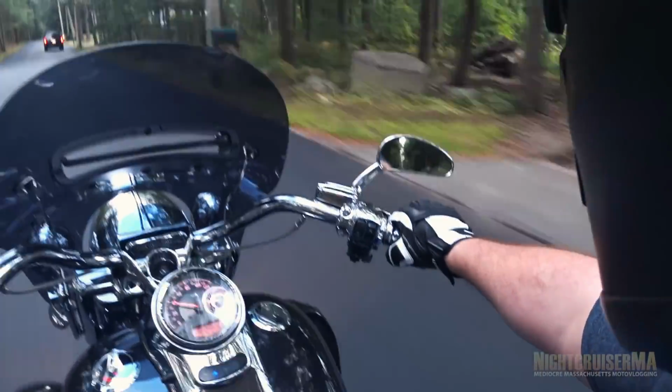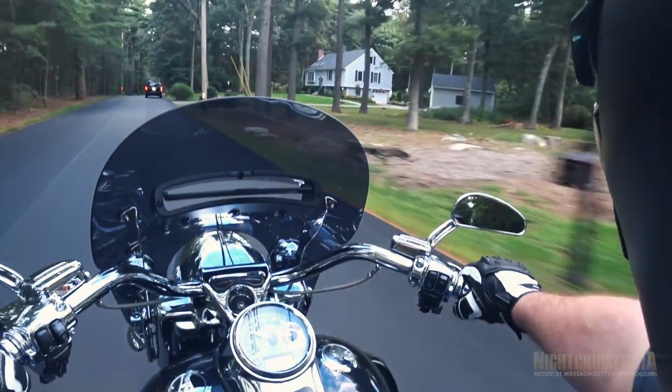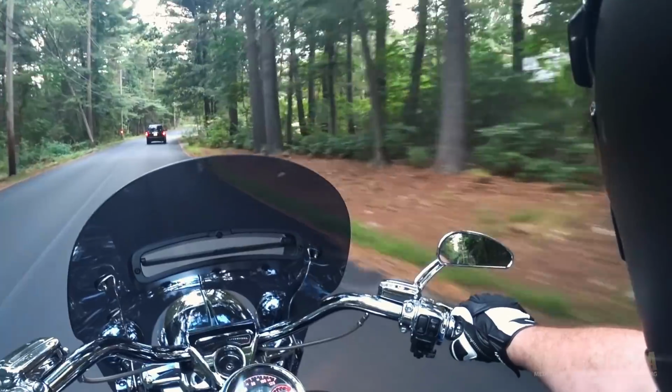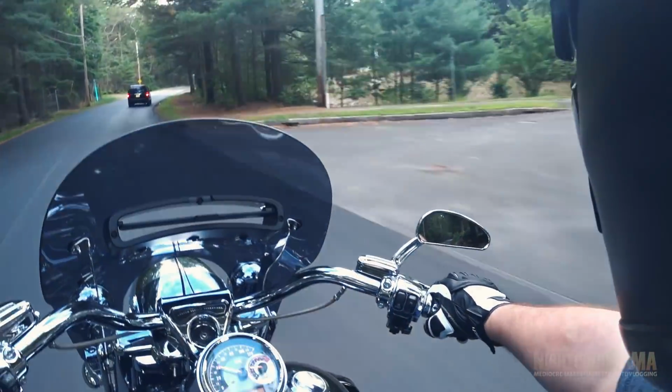Don't like the heel shifter, don't like the shaking, don't like the throttle response, don't really like the clutch. Love the motorcycle. It's fantastic. It doesn't have the stuff that people stereotype Harley with.